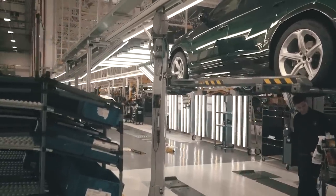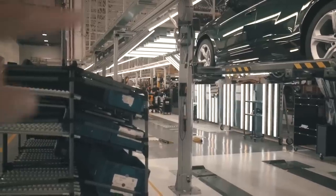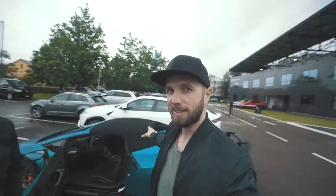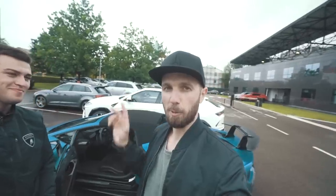And then afterwards, the cars head into this building here. This is a mixture of cold and hot lights where they can check the paint in every possible way to make sure there's just nothing wrong with the paint whatsoever. This is the main reason why I came to Italy to visit Lamborghini, to pick up my very own Performante Spyder for 1 week.